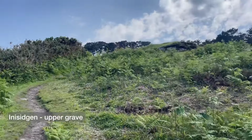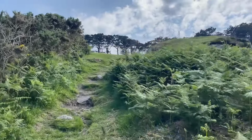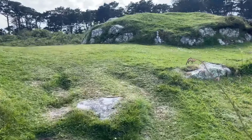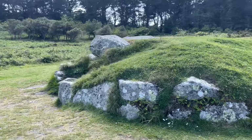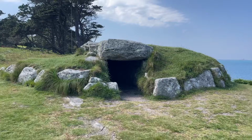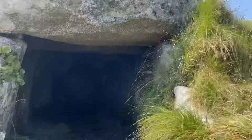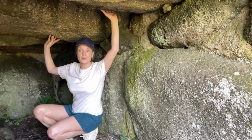I can see the chamber now. Up ahead is a circular grass mound surrounded by a stone curb, and inside it there's a rectangular chamber. Pretty incredible, isn't it? Slightly claustrophobic because of these massive stones above me, but I hope they're resting well on something. Back into sunlight and life.